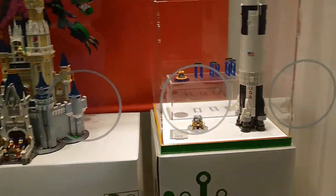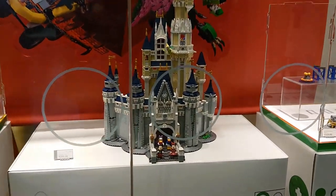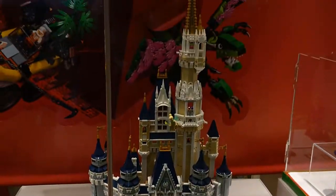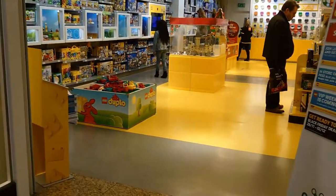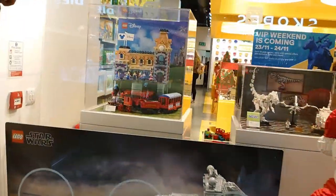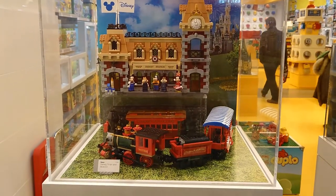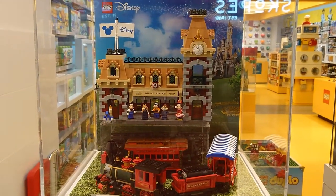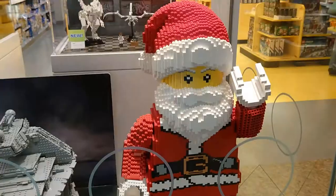Look what we found. NASA spaceship at the Lego shop and Disney's castle. Look at that. Look at the little Minnie and Mickey Mouse, Donald and Daisy. That's Cinderella's castle. Christmas house. This is at the Lego store. Look at this, Disney's railway station. Mickey, Minnie and Goofy. Admittedly, our Lego statues aren't as good as the ones in Florida, but it's pretty cool. Look at this, Lego Santa.